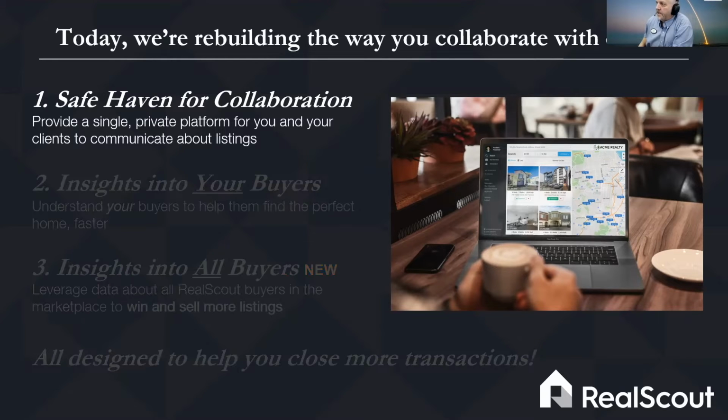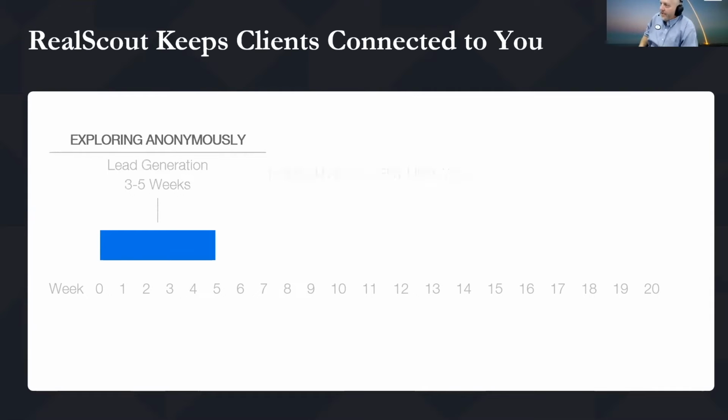And all of this is designed to give you more transactions. So first, we're going to look at the safe haven for collaboration. RealScout works in a different way and in a different place. It has to do with the life cycle of a buyer client.